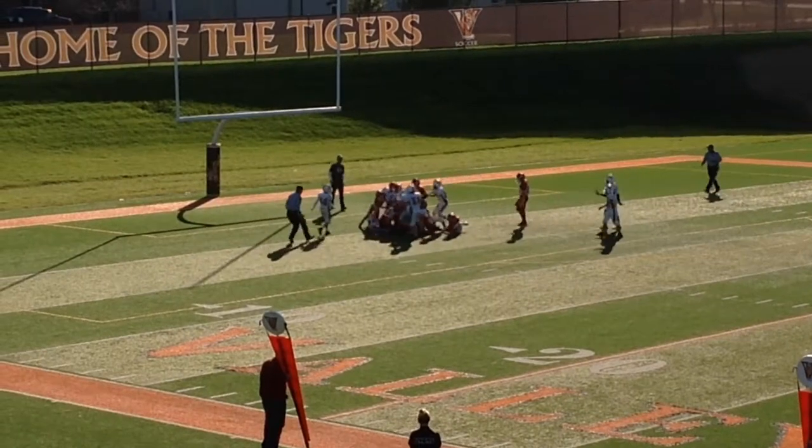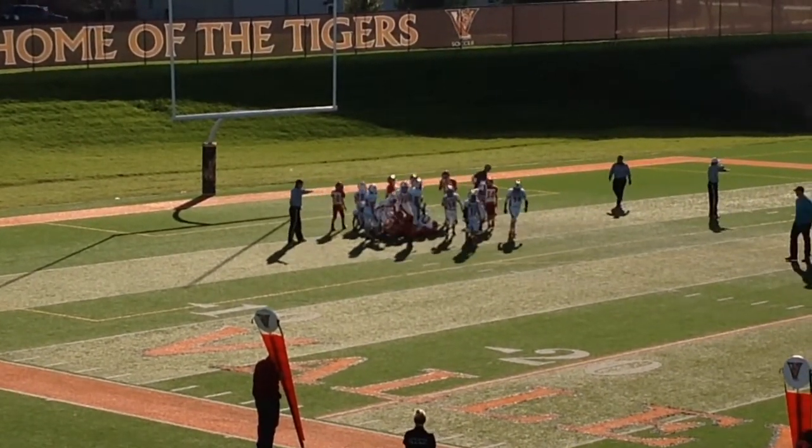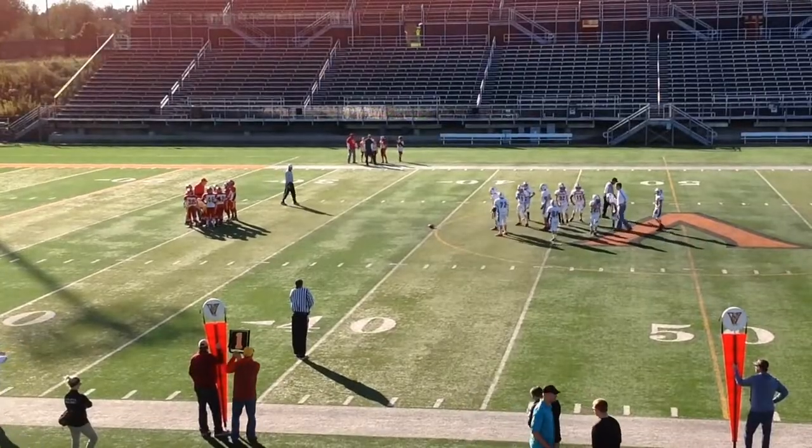Hand off along the left side. That's number 3, Ethan Siskowski. Ball is in play.